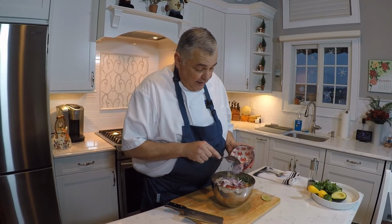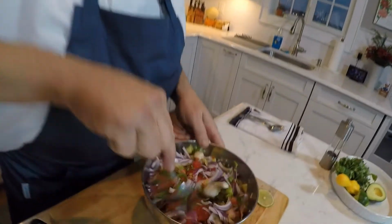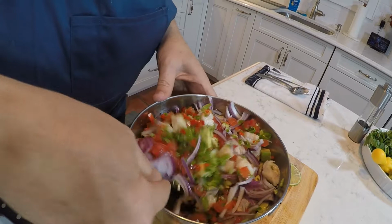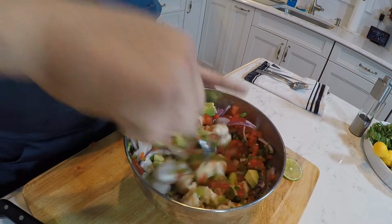Now we'll add some red onion. That's about half of a red onion. And we'll just stir that around. Doesn't it look beautiful and fresh? This is one of the most delicious things you can do on a boat.